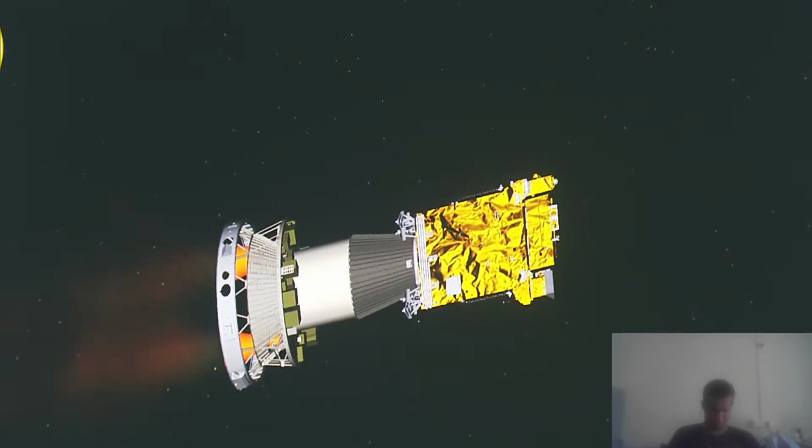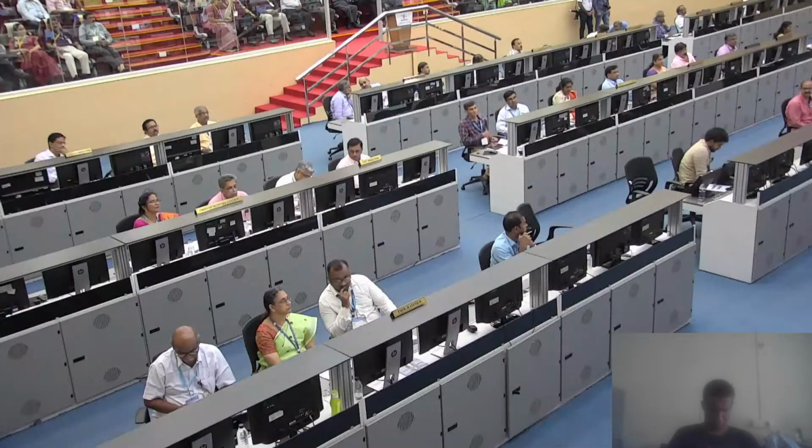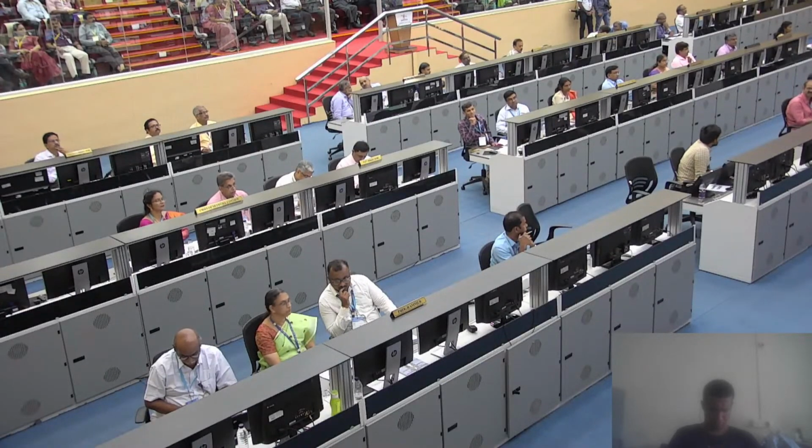After ascertaining the normalcy of the craft, its systems, payloads, and the orbital parameters, a burn to exit Earth's sphere of influence will be initiated. After exit from the SOI, the cruise phase will start and subsequently the spacecraft will be injected into a large halo orbit along L1. The total travel time from launch to L1 will be about 4 months for Aditya L1.